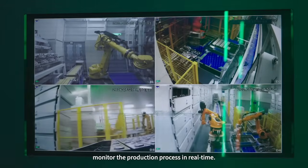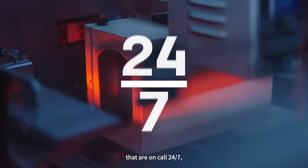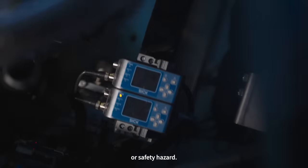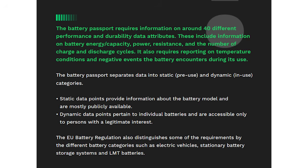Most of them already track cell level data. This regulation rewards companies that invested early in traceability and quality control. It also hits greenwashing very, very hard. You can't just claim that your battery is ethical, or low carbon, anything like that, and stick it on your website anymore. You actually have to evidence it. It has to be proved. It can't just be evidenced or highly evidenced. It needs to be proved or proven.